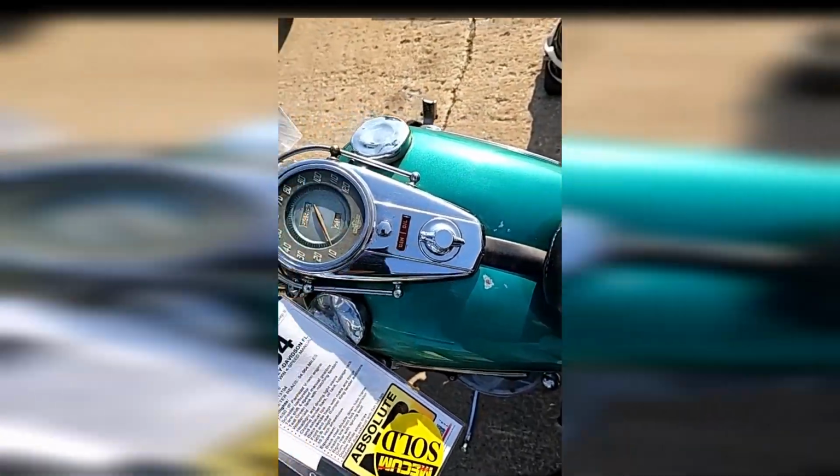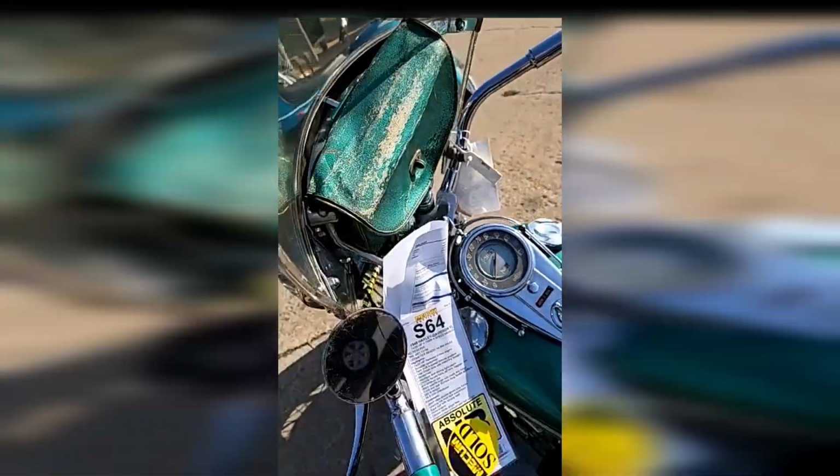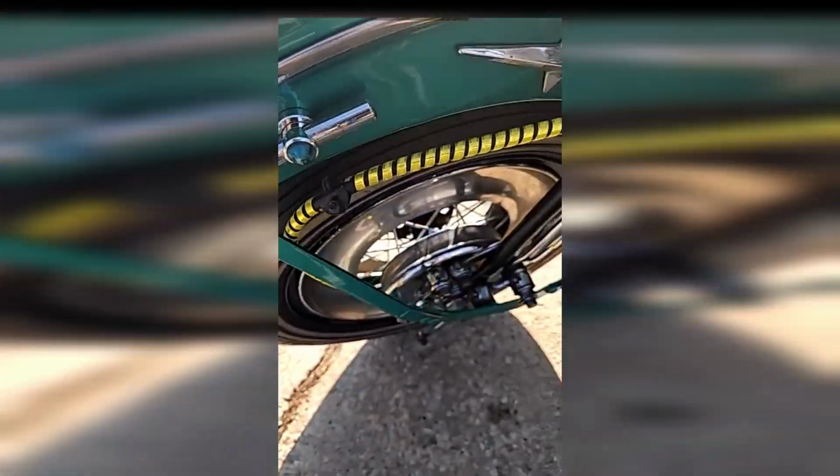For anybody looking, learning, trying to get more familiar with their Harley Davidsons, this one gets its name from the heads, and the covers on top of the heads look like inverted pans, which is where the name Panhead comes from.